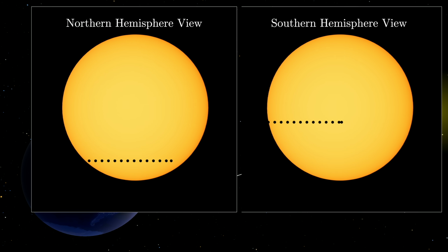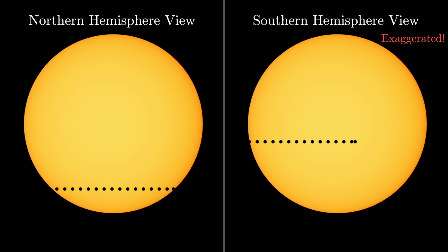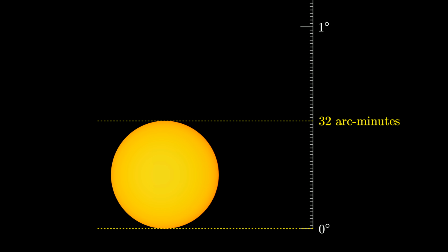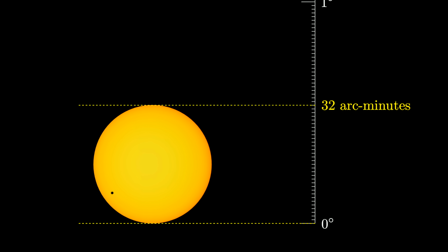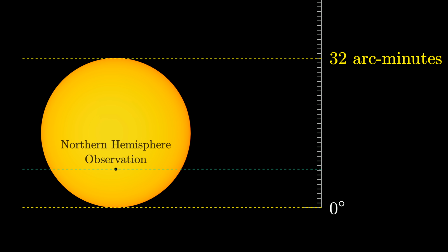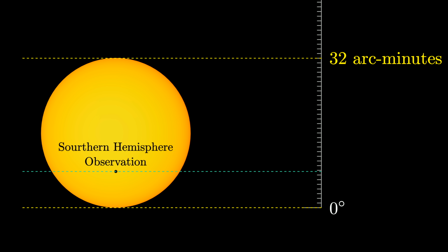Now, this animation is greatly exaggerating the difference. In reality, the two would look much, much more similar, more like this. And remember, there was no photography, so it's not like they could take pictures and closely compare them. When you look at the Sun up in the sky, it spans around 32 arc minutes of viewing angle, and this is something they would have been able to measure. The deviation in viewing angle to Venus for these two observations would be a fraction of an arc minute.